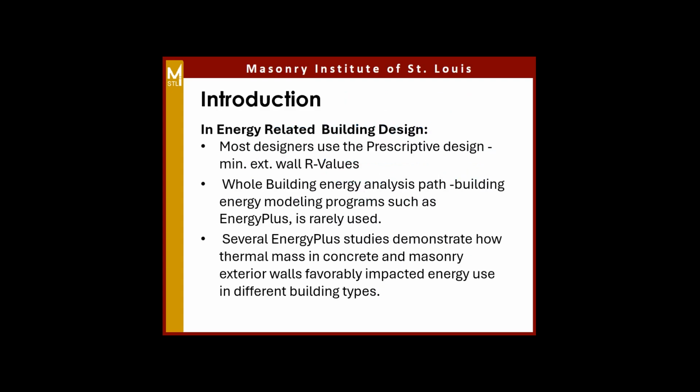Just a little question I have for you. It's not a quiz. Those of you who design masonry walls, exterior masonry walls, how many people use the R value tables in the IECC? Just show a hand. How many people use the U value table? Two people, okay. How many people have ever done a holistic building energy design? That's what I thought. Okay.